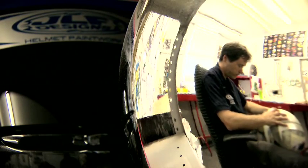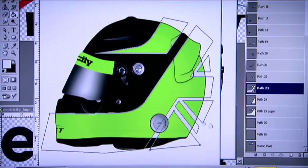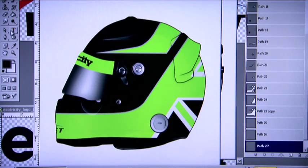Each helmet's different. The design can be a thick wad of paper that somebody's done with every single element of the helmet set out exactly how they want it. Or somebody can come to us and say, well, I like red and blue, and what can you do for us? That's the hardest ones, because there's so many things we can do that you need to nail down what direction we're going to go in before we get started.